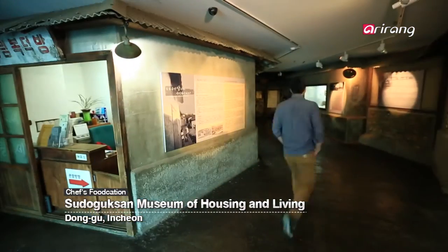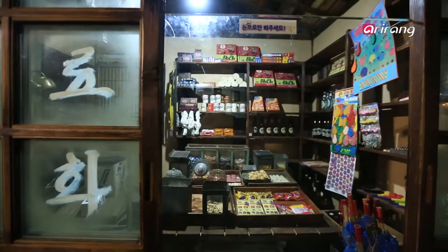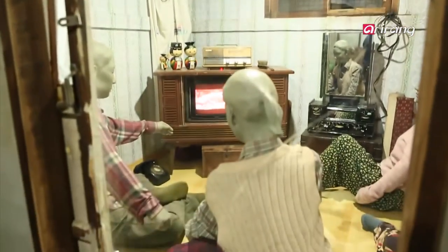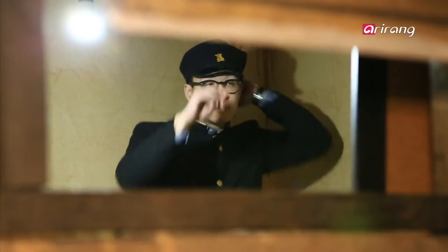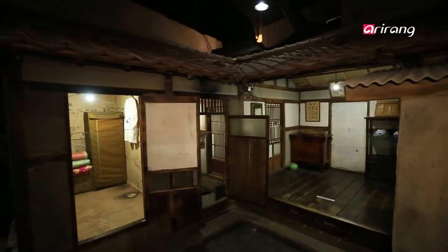Incheon is probably one of the most rapidly developed areas of this country. There are places here that almost seem like they're from the future. But here at the Sudokusan Museum of Housing and Living, you really get to see what a traditional town looked like in this area. And like I say, I get a real kick out of it. I love seeing what this area used to look like.